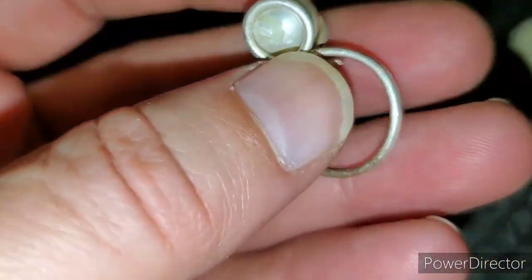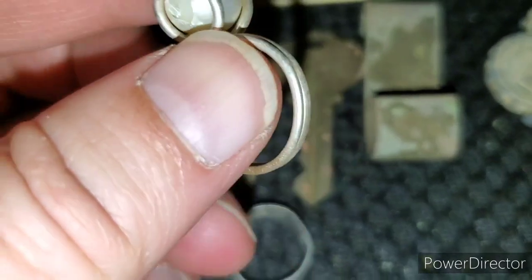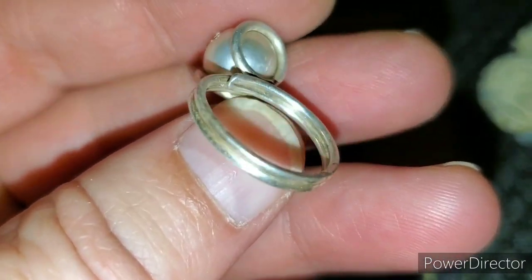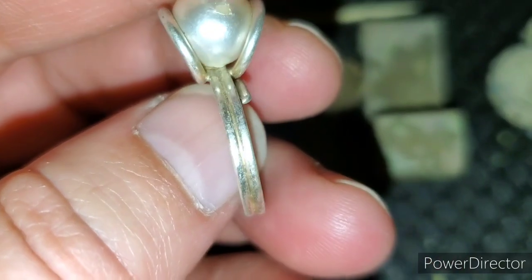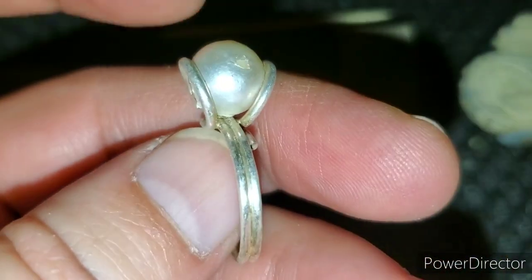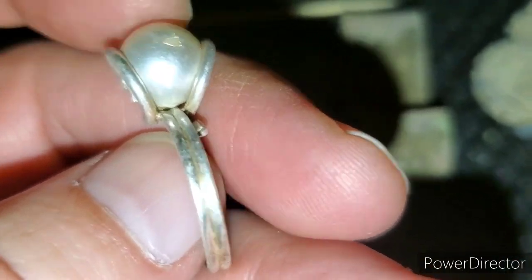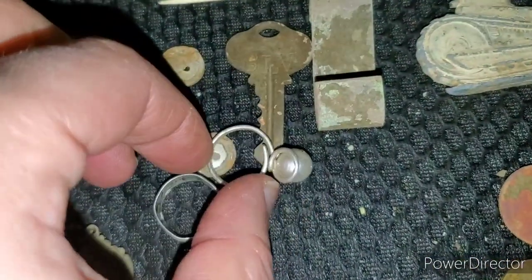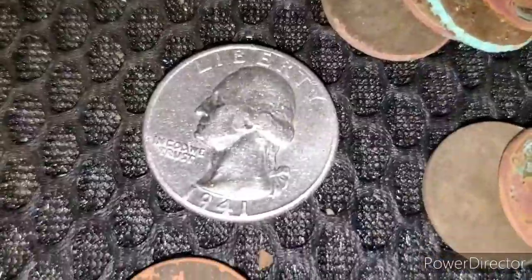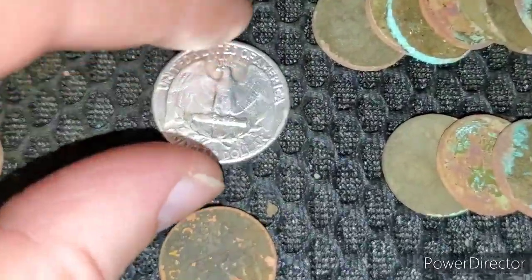This ring, we are seeing sterling on the inside. There's something we can't make out before the word sterling, so I don't know if that meant it was plated. It's hard to tell. It is some kind of a silver ring. The pearl part here is just plastic. You can feel it, and it's starting to chip off, but I got 2 rings out of that place, so that was pretty cool.